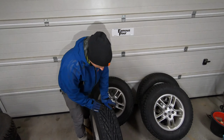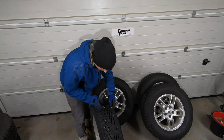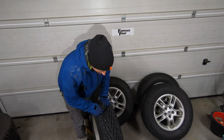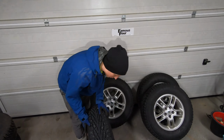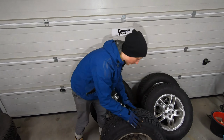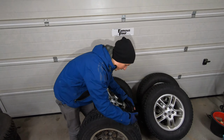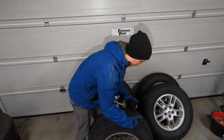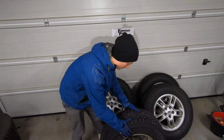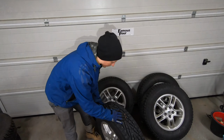As you can see on this tire, it has these slots, these grooves in a specific direction, and this tire is going to rotate that way. It's going to rotate like so. This means the water is going to hit here and then drain out as you drive. So that's why this tire has a specific rotation direction.